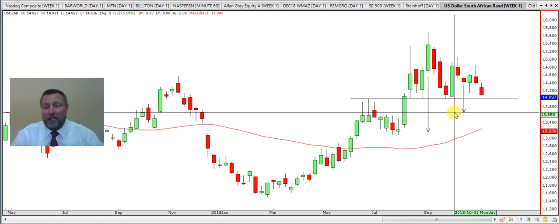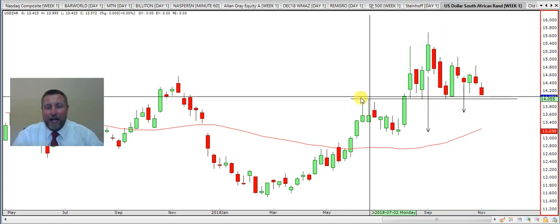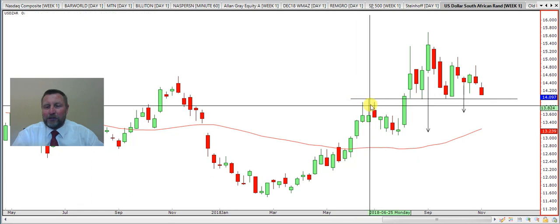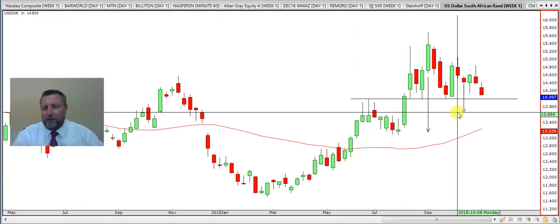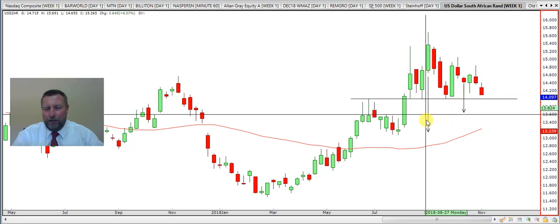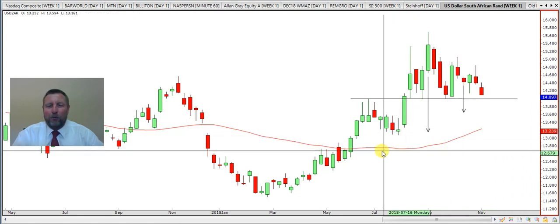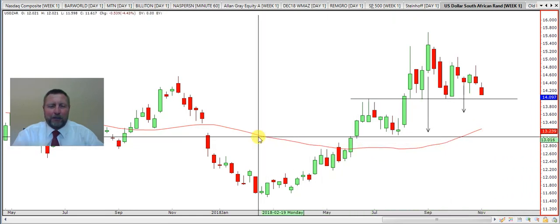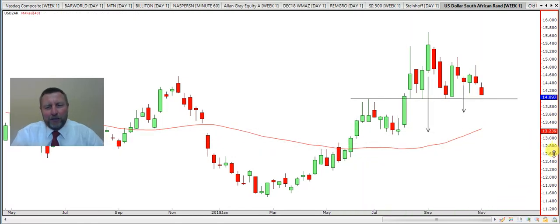I actually see a level of 1382 as well, because I'm looking at some of these shadows, and the upper shadows was all around this 1382, 1380 Rand level, but it can maybe go all the way down to that 1365 level. And can you believe it, if it plays out to the full, what do we see? It can go all the way back, can you believe it, to this 40-week moving average. So what it tells you, this market is telling us that the Rand wants to strengthen a little bit.